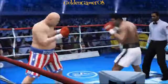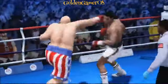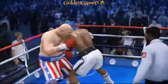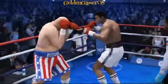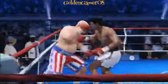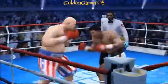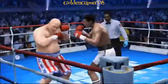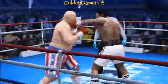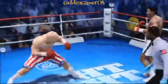Halfway through round number two. Right hand crashes home. He never saw it coming. He should tie up. Gets rid of that. It was intended for his head. A solid 1-2 combo left-right by Muhammad Ali. Muhammad Ali with a piercing hook. Ali's right hand scores well.